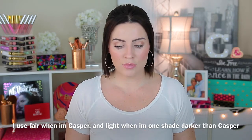Okay, so to apply the foundation and concealer, you're going to need a sponge. The Beauty Sponge, this is by Real Techniques.